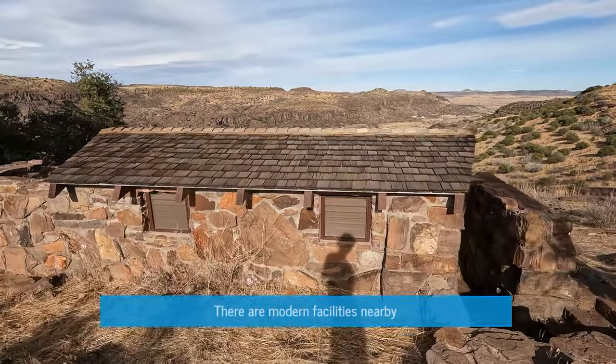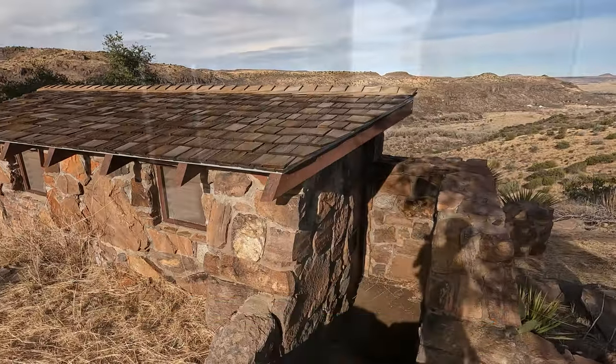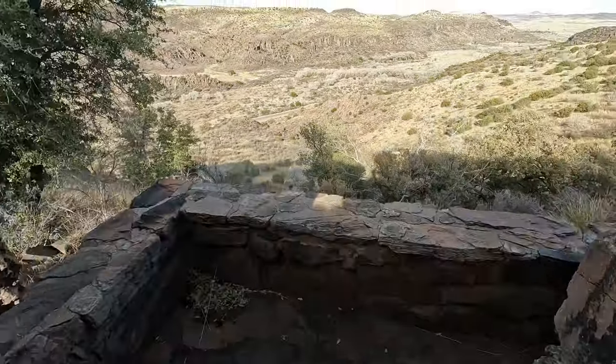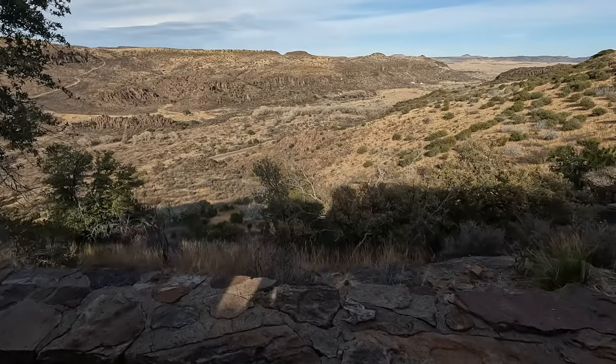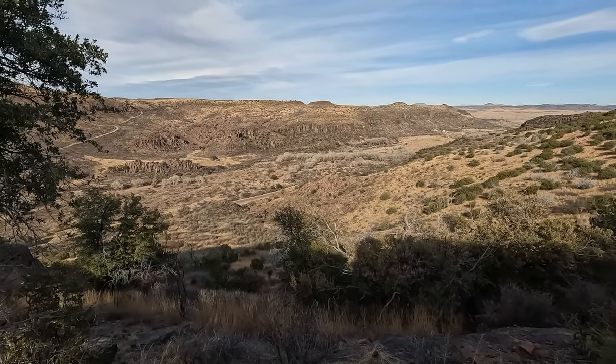Of course it's not used as a restroom anymore. So the view is actually that here. That is the view. I'm surprised that those doors are open. Yeah, that's the view from the Loo.